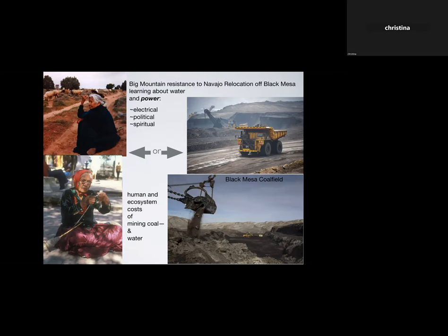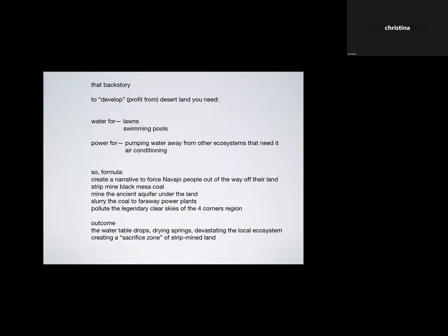I saw the human and ecosystem costs of mining coal and mining water. In order to develop the desert, sell land, and make money off of the land, you have to provide water for things like lawns and swimming pools. You have to provide power to pump that water away from the ecosystem where it's needed to the people who want it there, and for air conditioning. So the formula that was rolling out was: create a narrative to force Navajo people off their land, strip mine the Black Mesa coal, mine the ancient aquifer under the land, use that water to slurry the coal to far away power plants, and then pollute the clear skies of that region.